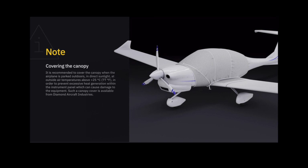Note: it is recommended to cover the canopy when the airplane is parked outdoors, in direct sunlight, at outside air temperatures above plus 25 degrees Celsius, in order to prevent excessive heat generation within the instrument panel, which can cause damage to the equipment. Such a canopy cover is available from Diamond Aircraft Industries.